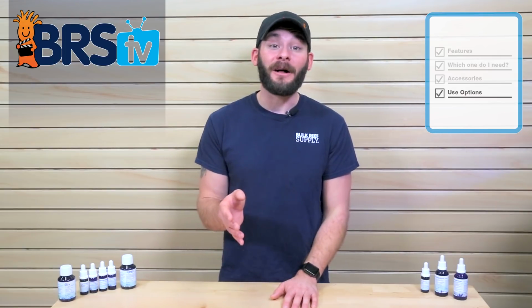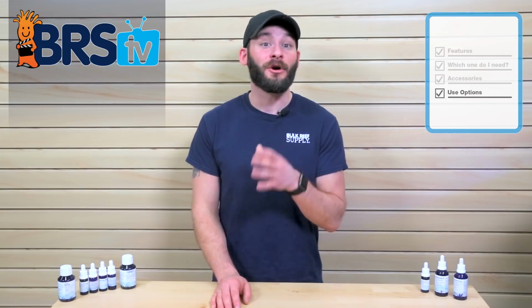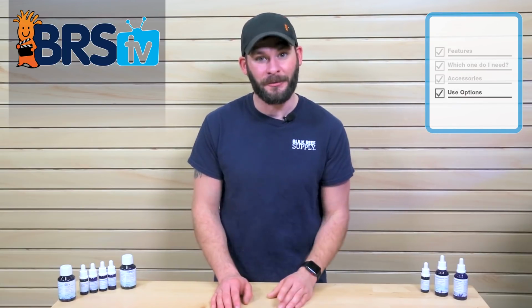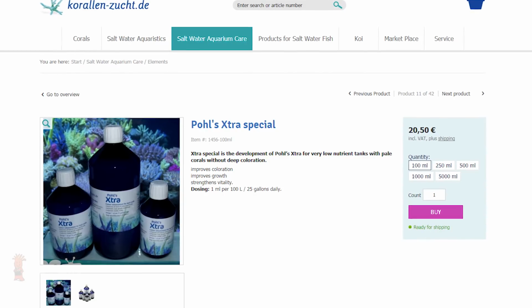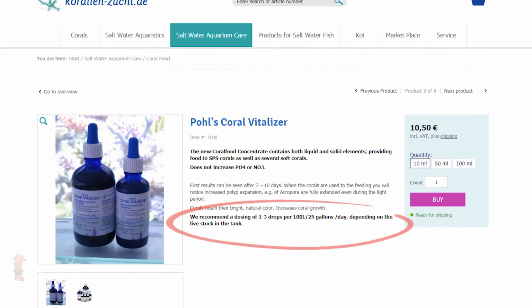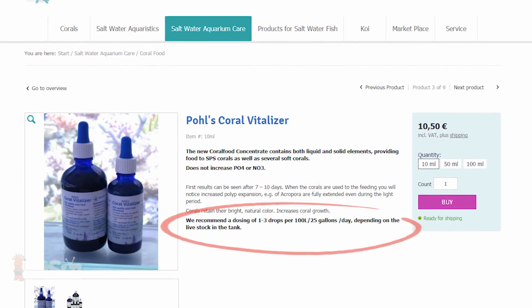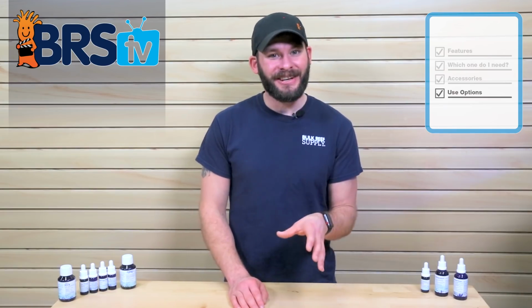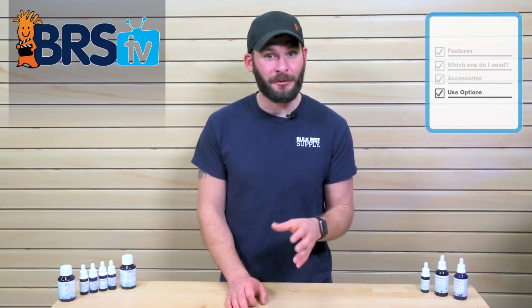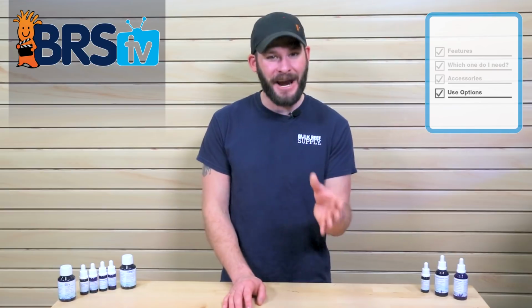However, carefully following the dosing instructions for each one can help you make sure that you don't run into potential issues down the road. For example, for nutrition options like Pulse Extra Special and Coral Vitalizer, KZ recommends fairly small dosages, but more importantly reminds you to not overdose. With that in mind, it's always a good idea to start with about half or a third the recommended dosage and monitor your tank and corals to watch for the desired effect.